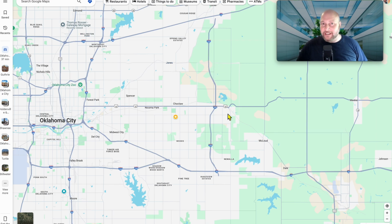This is an 80-mile-an-hour turnpike. You can go quick on that turnpike, and it's brand new. It's never really busy. Even during rush hour, it's not busy. It's easy to zip up and down when you're living on the east side of Oklahoma City because of this amazing turnpike right here. So any questions on the Harrah area, put them down in the comments below.